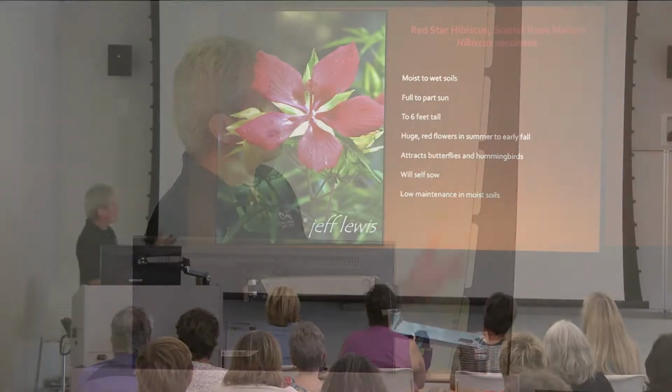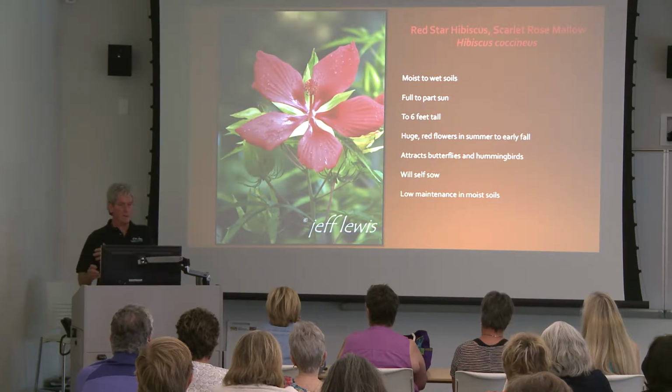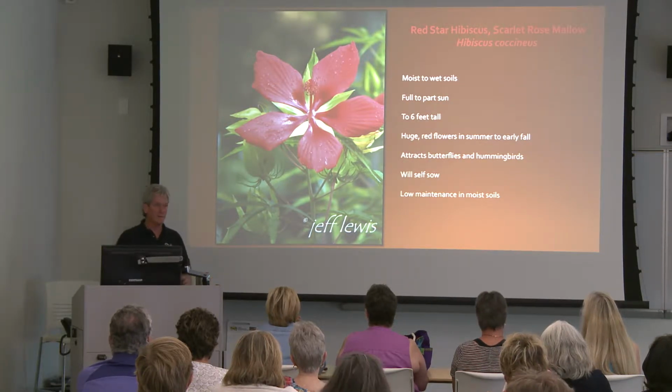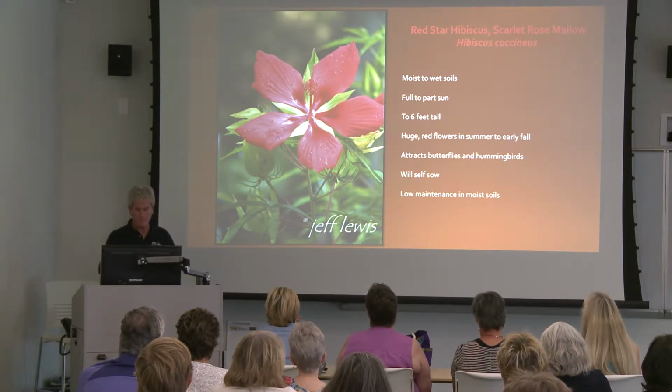It's real pretty. It beats the heck out of these tropical hibiscus that attract all these bugs and then they die when winter comes anyway. This one doesn't die. It just goes down in the ground and rests and comes back even bigger the next year.